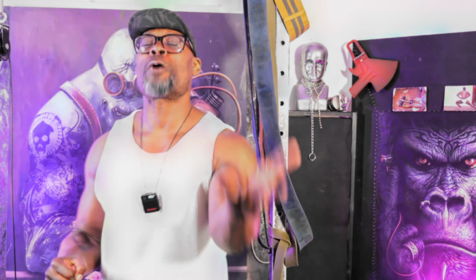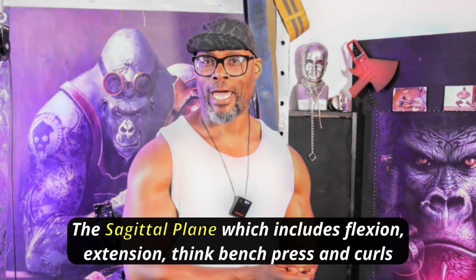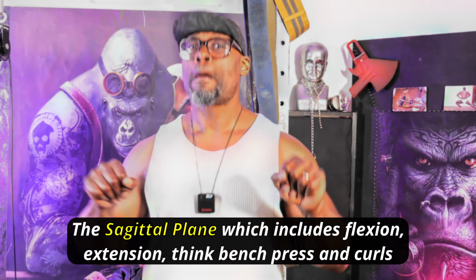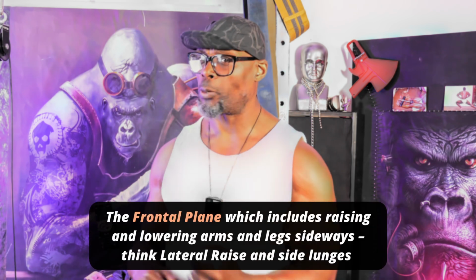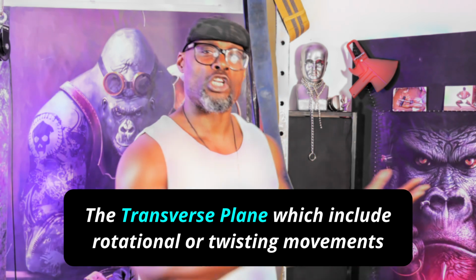When you look inside the gym, most people live in a sagittal environment where they're only doing things like pressing, curls, rows. With hypertrophy training, we're mainly using only one or two of the three natural planes of motion that we human beings need to survive. In my humble opinion, when you think of the three planes of motion, the sagittal plane, think of flexion, extension, things like pressing, curls, rows; or the frontal plane, where you're moving your limbs out to the side of your body, so think lateral raise or side lunge; or the transverse plane, when you're rotating or twisting your trunk.